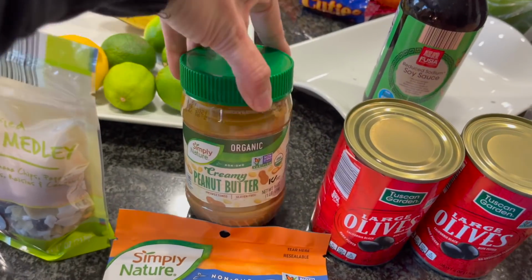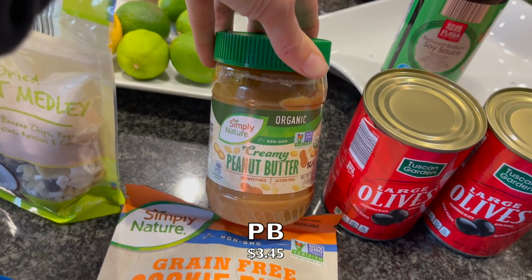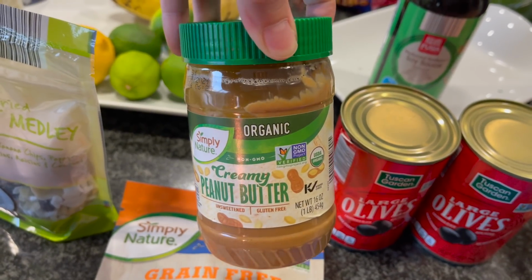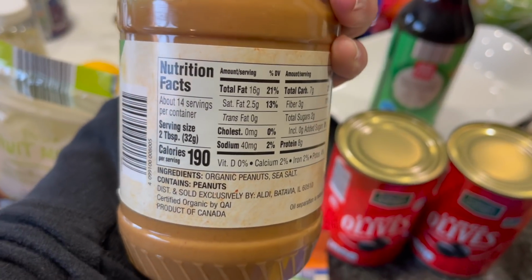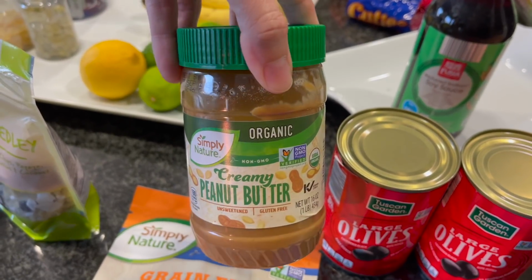And then I am completely out of peanut butter. I know you don't believe me, but it's the truth. And I panicked a bit, but we got restocked here. So I'm glad that they have this too, where it's not like sugar added into it. It's just peanuts and sea salt. That's my favorite way. So that was cool to see. So I did pick that up.